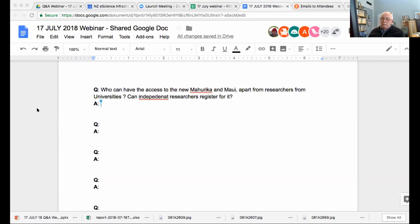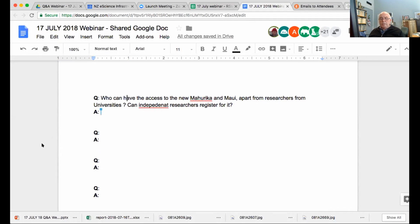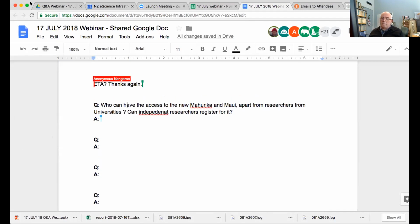And then there are two other classes of access. If you are a postgraduate student at a university, and it needs to be a university obviously, then you can apply for a project under the access policy. And the second last one is if you have a grant which is funded maybe by HRC or Marsden or Endeavour, one of the major publicly funded excellence funds, where you have gained a research grant through excellence, then you can apply for a merit allocation on the system.